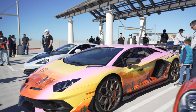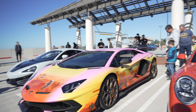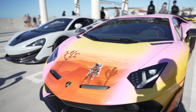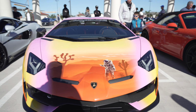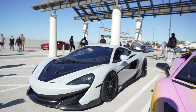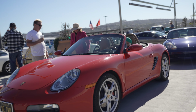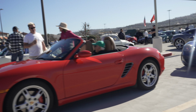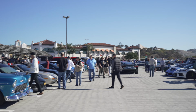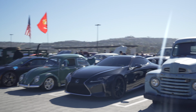There's an Aventador SVJ with a crazy wrap. Wow, looks like a combination of desert and space. And a 600 LT McLaren. Bit of a traffic jam here. Very busy day today. It's a beautiful day too. Not a cloud in the sky.